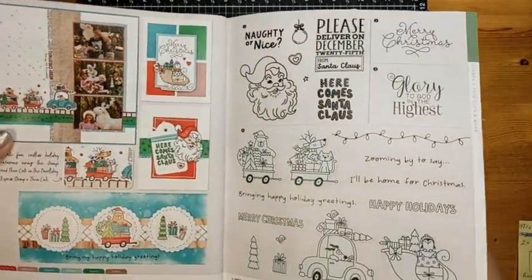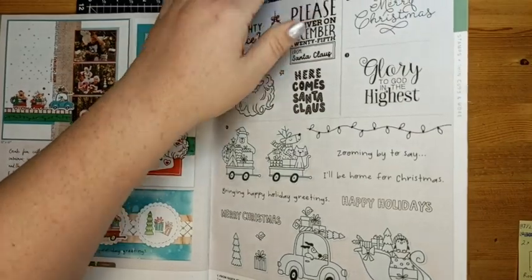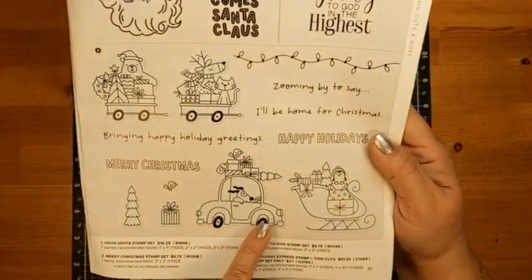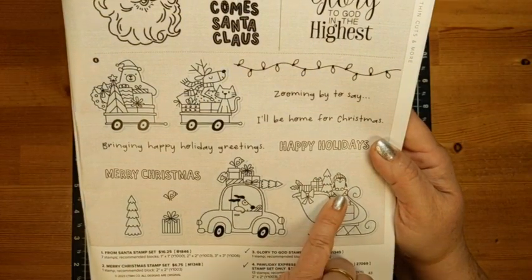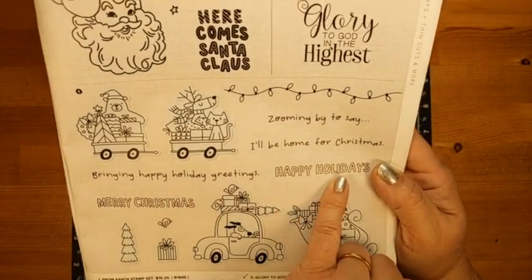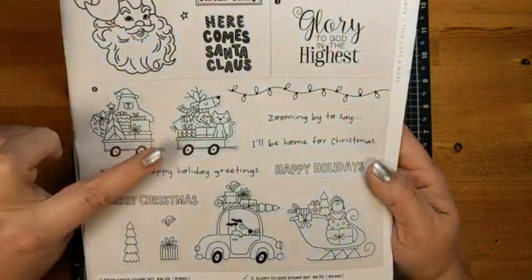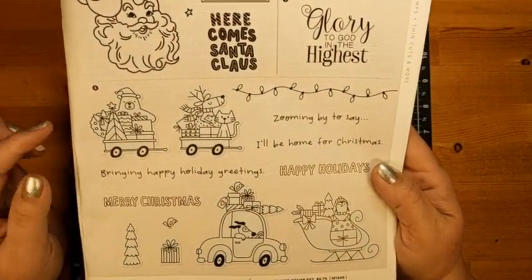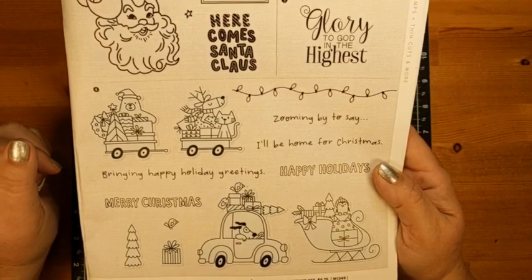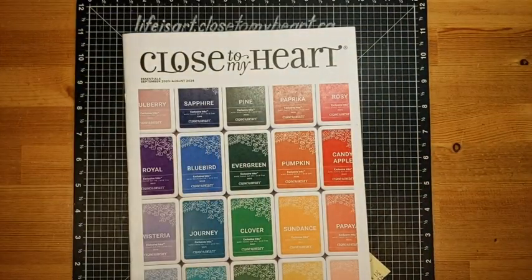And we're going to be looking at this stamp set right here, which is called Pawliday Express. It's the bottom part of this page. And sorry, I've just got my finger in the page here. I'll put a page marker in. And so this one has this cute little car with the dog in it. It's got a sleigh with a little penguin. Then there's a present and a tree, a little bird, some Merry Christmas, bringing happy holiday greetings, happy holidays, I'll be home for Christmas, zooming by to say hi, a cute little string of Christmas lights. And then two little trailers that can go along behind the car here, full of presents and gifts and trees and things, and a cat and a reindeer and a polar bear. So super fun, although it doesn't have to be a polar bear. It could be any kind of bear. Super fun stamp set. So we're going to use that today. We're going to use the Pawliday Express.